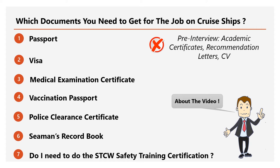I don't really know much about it, but I know that from my colleague, who was very close with these officers. They need to redo the certificates, which you definitely don't need for a job in the hotel. The CV is the only thing I actually wanted to mention: if you're getting a job on a yacht, then the CV looks a bit different.